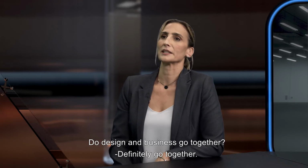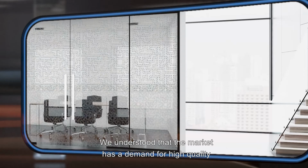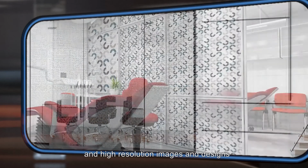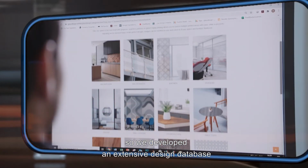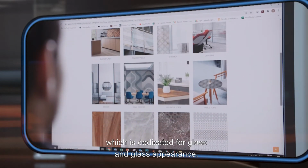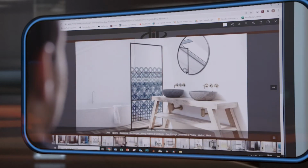Do design and business go together? Definitely. We understood that the market has a demand for high quality and high resolution images and designs, so we developed an extensive design database which is dedicated to glass and glass appearance. The database is exclusively for Diptech customers.